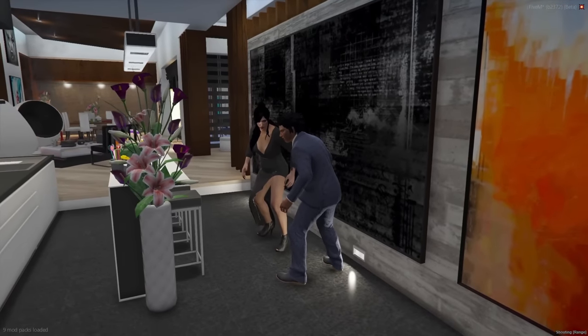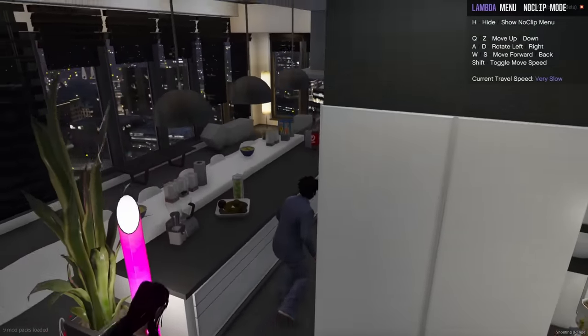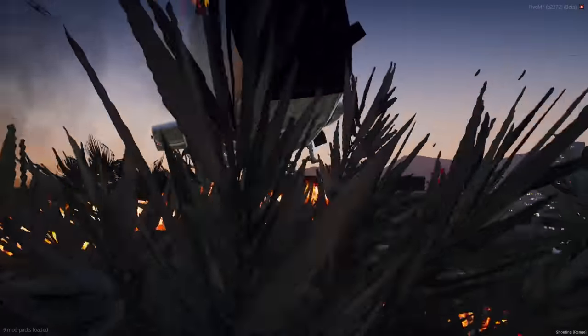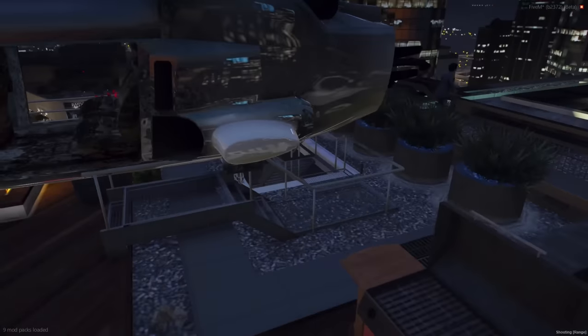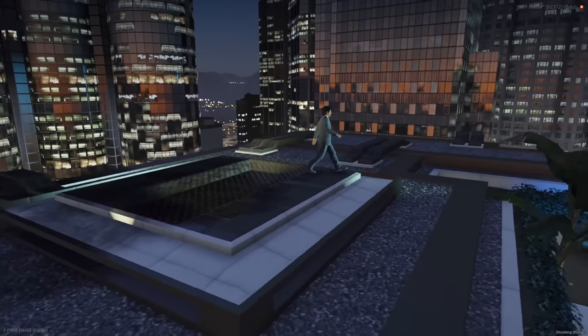Maybe Edgeworth has a helicopter? There is a helipad up there. That's the only thing I can think of. Helicopter? If it hasn't been destroyed. Helicopter's been absolutely destroyed. Oh gosh, oh gosh. Sadie? Sadie?